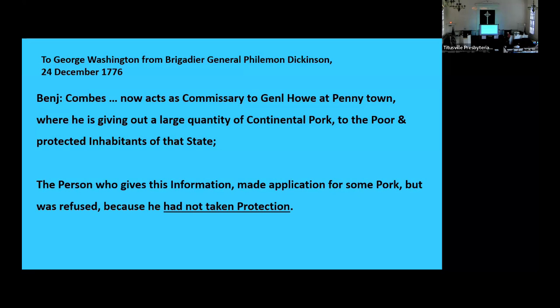What that means is, on the 30th of November, General Howe had put out a declaration saying anybody involved in the revolution on the Patriot side who will sign a loyalty oath to the king and promise not to be involved in the revolution anymore will be pardoned for any actions they have already taken, military or political. He said you have to do that within 60 days, so from November 30th to the end of January. This is right in the middle of that time period. But if you didn't ask for the protection, he's not going to help you. So that was what people around Pennington were experiencing.